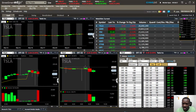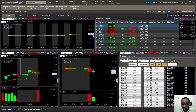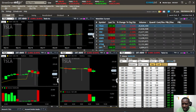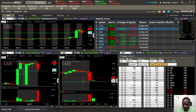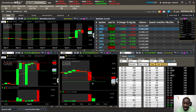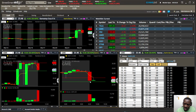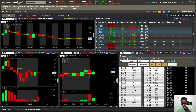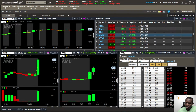So right now, looking at Tesla's range, it moved from 200 down to 196. And then now this bar is from 195 up to 198. So about $3 moves on Tesla, but it is a higher price stock. With GameStop, it moved from 27 down to 23, which is a $4 move. And definitely has some range. So I think I can capture, like 10, 15 cents off of GameStop, based on the range that it's showing me. But we got to not catch a falling knife. We got to wait till the knife bounces. AMD continues up though.